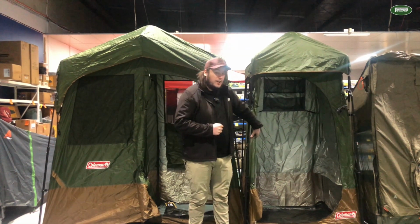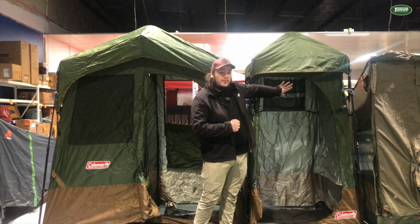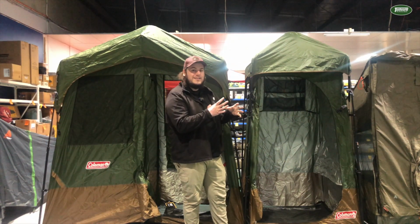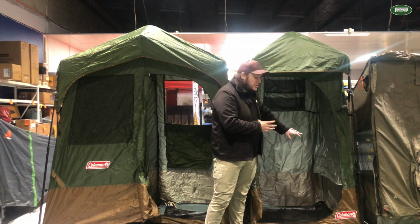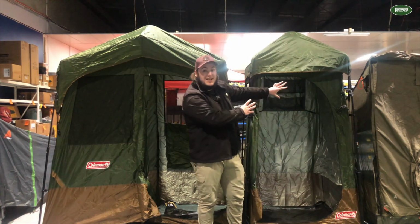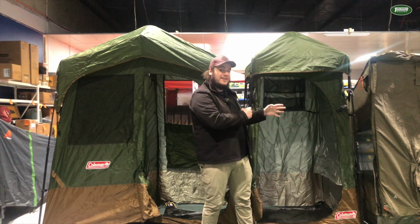They're made of a quite thick polyester material, which is lined with silver reflective material on the inside to create maximum possible privacy and prevent any silhouettes. They've got a PE floor, which is quite thick, with mesh drainage around the sides and a rain fly on top to protect you in the rain when you're taking a shower. I'll show you how to set it up, and then we'll have a look inside at some of the features.